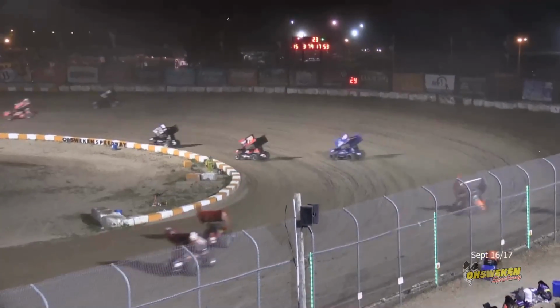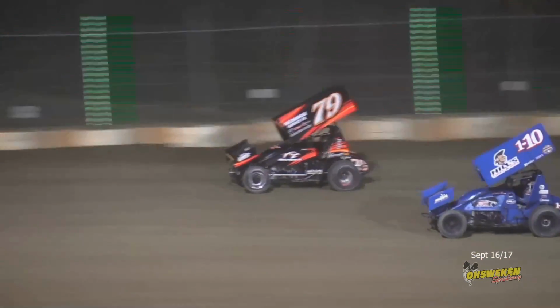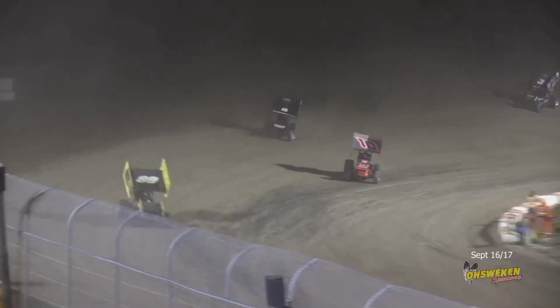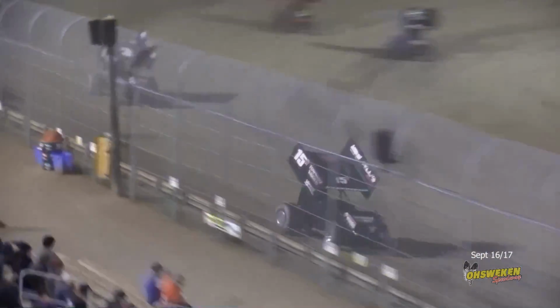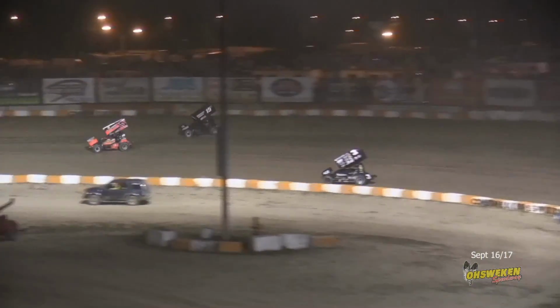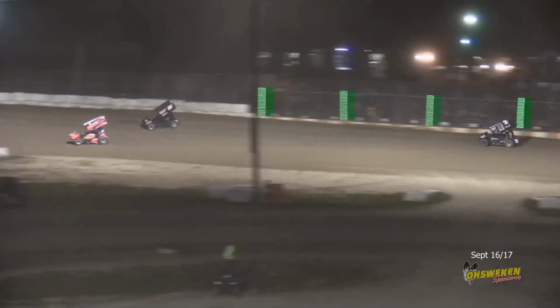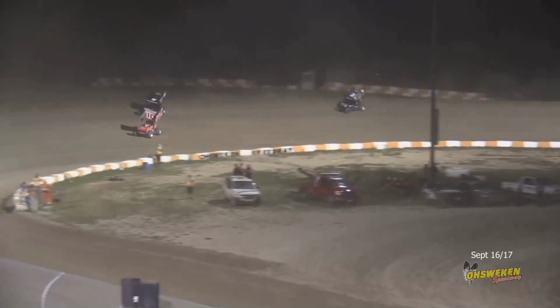Hafertepe working to the outside of Jeff Cook. You've got Carson Macedo in second. Jordan Thomas in third. Jared Horseman fourth, and fifth right now is Sean Donath. The action continues here at Ohsweken. Look at Coleman Gulick closing on opening down the back straightaway. Unbelievable action. It's still Hafertepe with the lead, but he's working hard to get around Jeff Cook and hasn't been able to do it yet.